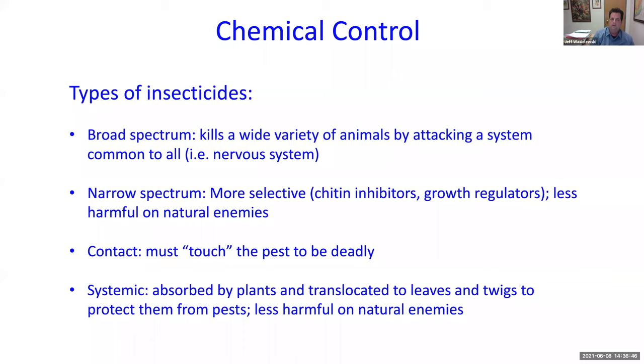Narrow spectrum, more selective, less harmful on natural enemies. So we're targeting the pest. A contact insecticide has to hit the pest to work. But systemic is absorbed by the plant, gets into the leaves and the twigs, and that protects the plant from the pests. This is less harmful on natural enemies, but we are going to eat those fruit and vegetables and things like that. So systemic is something that we really need to read the label and see if it's approved.